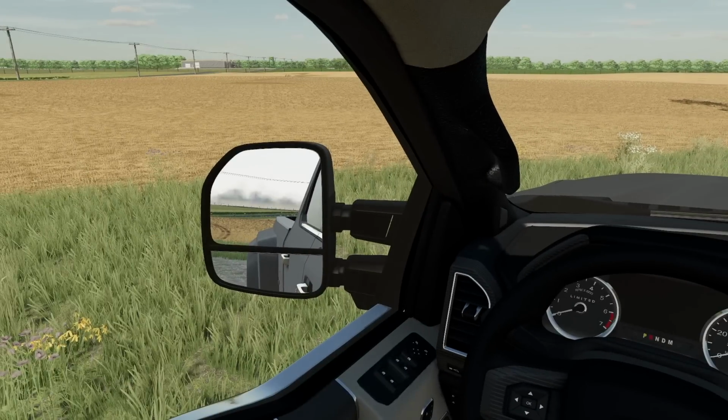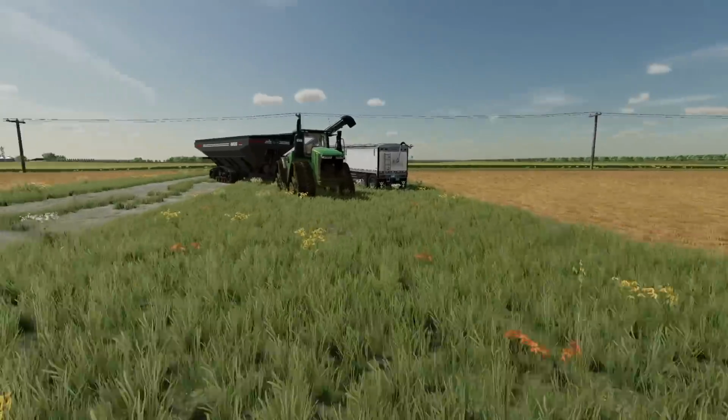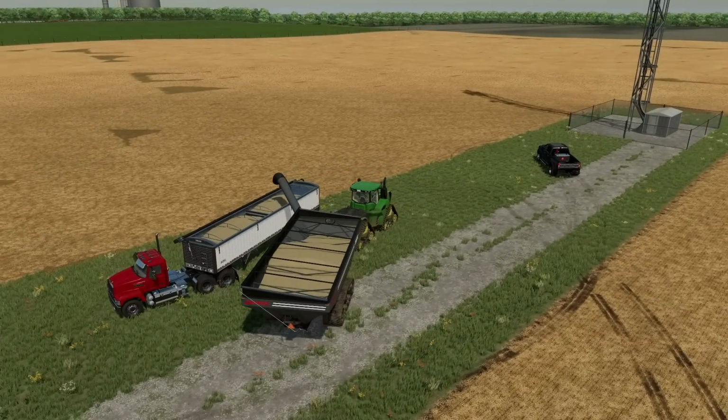I will say I love that the mirrors are actually functional in the vehicles now. I know in 19 so many vehicles had fake mirrors, so that's always a pleasant surprise. And having been out of things for so long, I can't remember if I've noticed that before yet or not, so very excited about that.